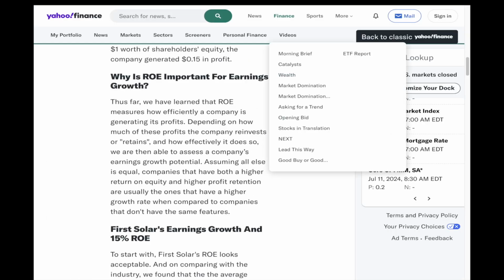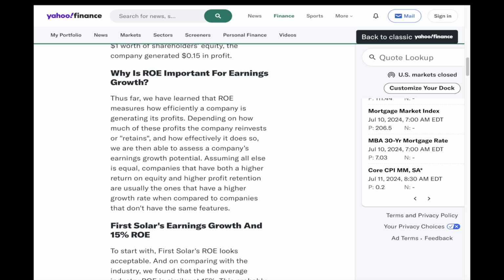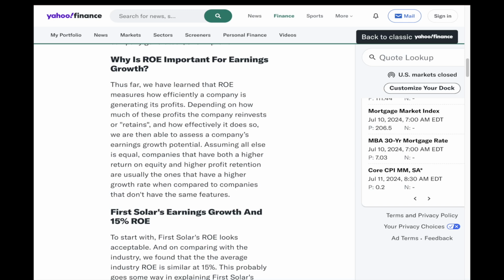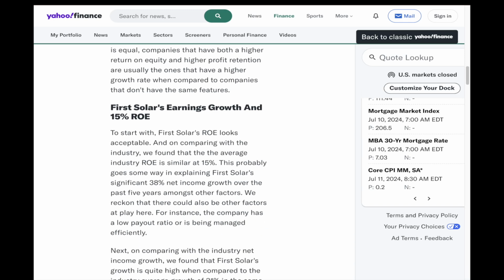Now let's go over. I found this over at Yahoo, which I thought was really, really good to point out. Now, we have a return on equity article talking about First Solar, guys. Now, industry average is usually about 15%. First Solar, 38%. That means this company's got money. They're making money and something's going on. Who knows? Maybe there's an announcement.